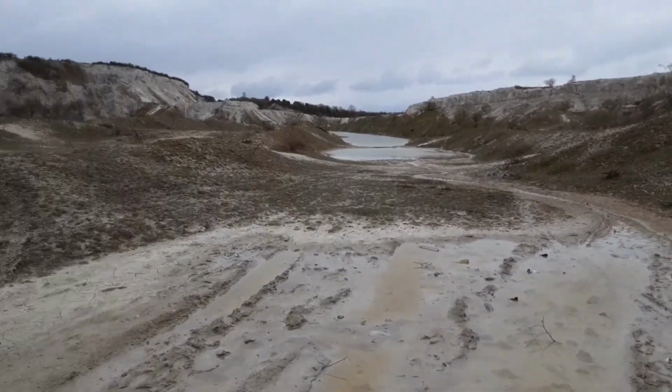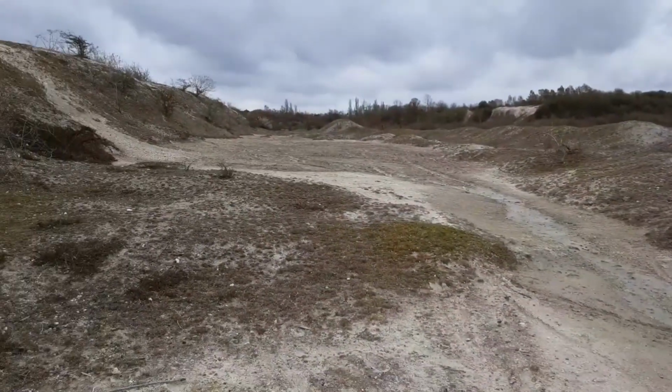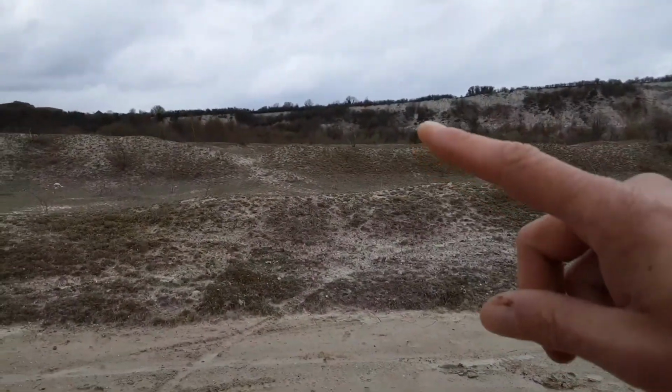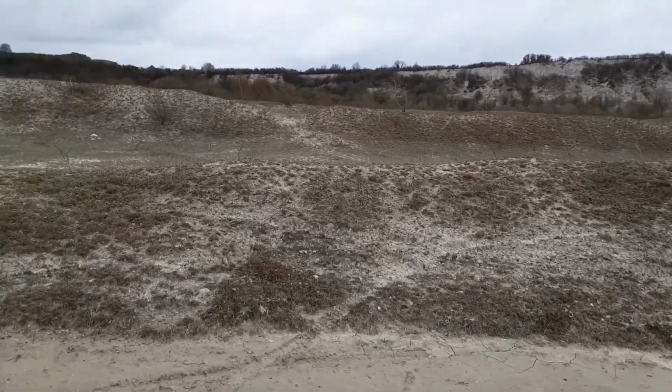Yeah. So we've actually got a water table aquifer spring going on over this side of the pit as well as the marl lake over there. Okay, right, let's keep going.